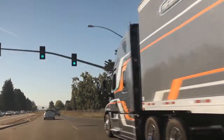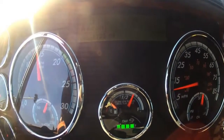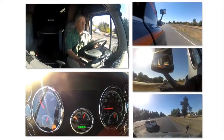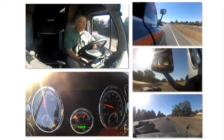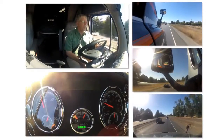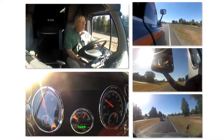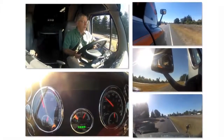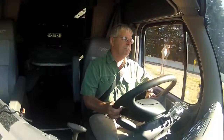Second to third, third to fifth, fifth to seventh at 1500, and seventh to eighth at 1450. So she's really a low RPM shift program there. That's the idea, to keep the revs between 1100 and 1500 or so. That's your prime fuel economy. Now we're up to ninth gear, 1300 RPM at 30 miles an hour.